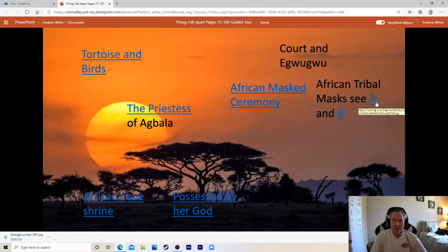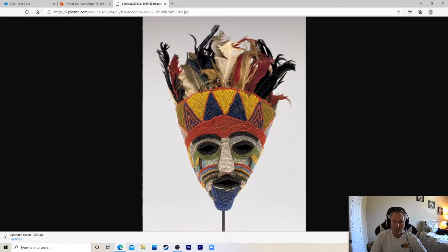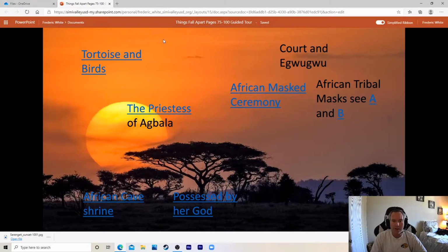So African masks often have a lot more going on than what we're used to, like this one, except we don't get to see it because by the time they make it to a museum, the other stuff is rotted and fallen away. They didn't have the greatest preservation techniques. They were using real animal hair, real fur, real feathers, so they didn't last all that long. Which is one reason why that sort of stuff was so important to the people and so valuable, because it would wear out. So we also have the Priestess of Agbala.